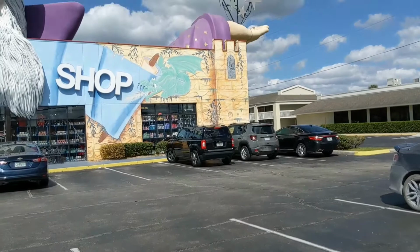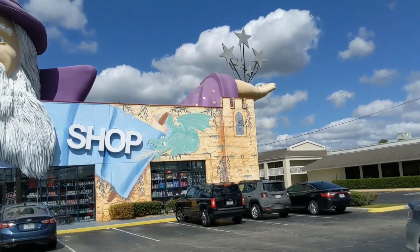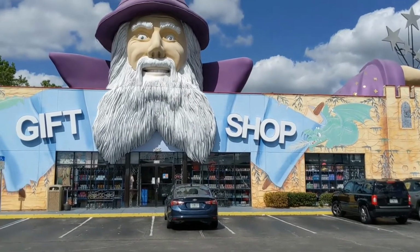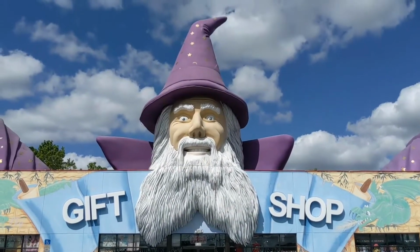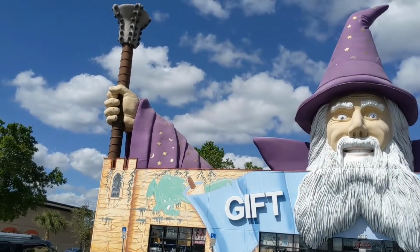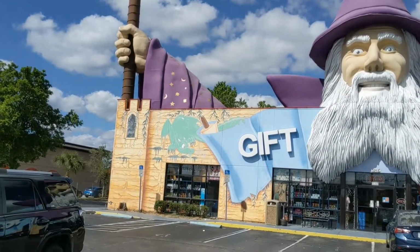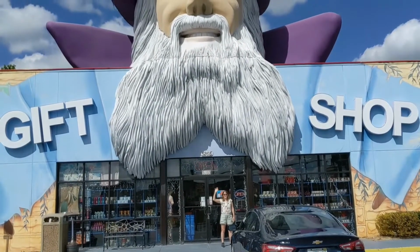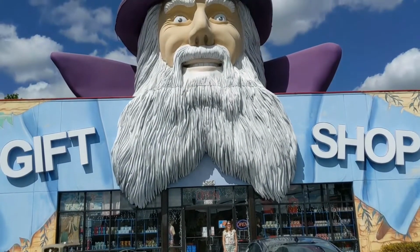Here in Kissimmee, on top of a gift shop, we have a big wizard head. There's Sandy standing underneath the big wizard head. Shows you how big this is.